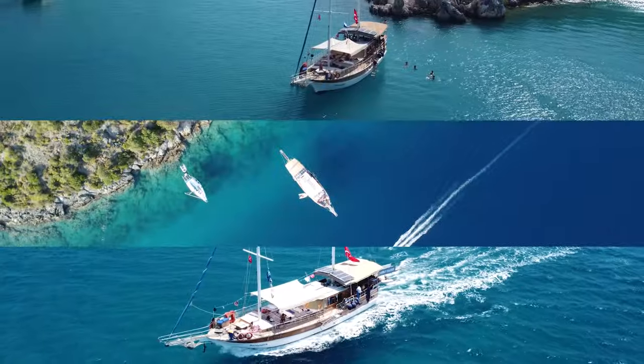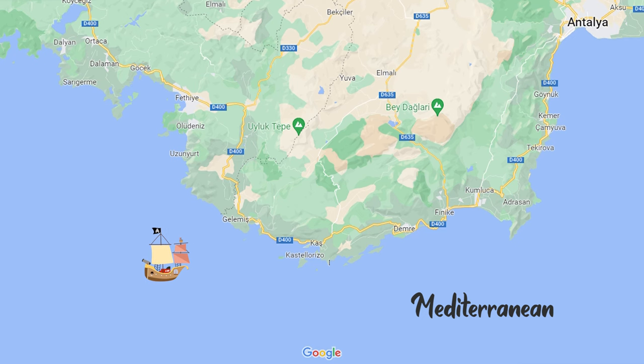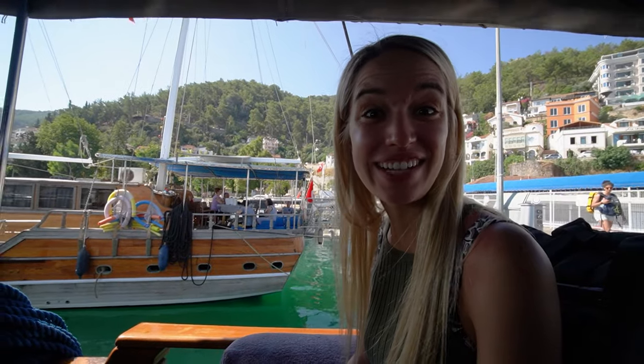Merhaba. So for the next 3 days we're going to be sailing here on the southern side of Turkey, and we're going to be stopping at a few spots. Now in this video we're going to show you exactly what it looks like on the very first day on one of these cruises here in the southern side of Turkey. This is going to be exciting.